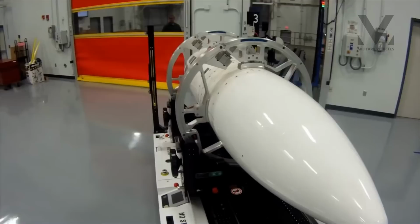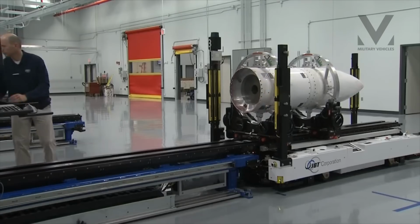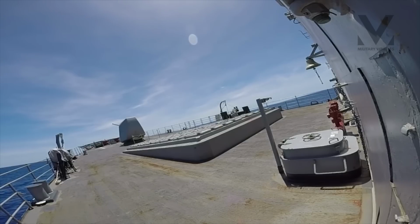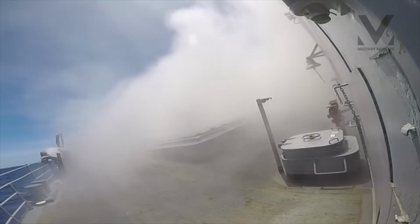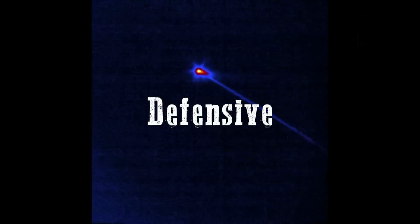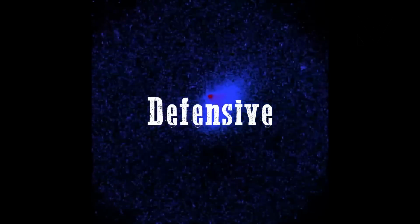It was designed for extended-range anti-air warfare purposes, providing capability against fixed and rotary-wing aircraft, unmanned aerial vehicles, anti-ship cruise missiles, in-flight and terminal ballistic missile defense. Additionally, the supersonic SM-6 is the latest and sexiest version of the Navy's Standard missile family, whose primary role is defensive, built to shoot incoming enemy aircraft and missiles out of the sky.